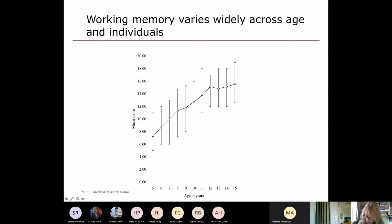So that's quite straightforward. What we might think is that, according to the particular age group that you're teaching, you might have some clear idea about how much information they're likely to be able to hold in working memory. Unfortunately, that isn't the case. And if you look at the bars here, the top bar corresponds to the score of the child who's in the top 10% for their age group in working memory terms.